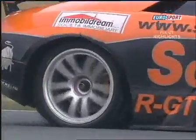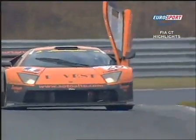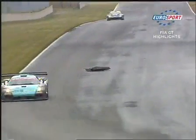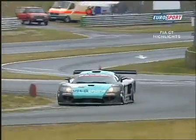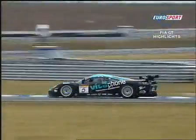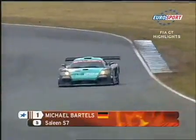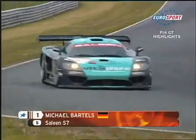Meanwhile, on the track, the Vitaphone Saleen was really flying. As Beppe Gabbiani's car starts to shed bits of rubber all over the place, this car had taken the lead, moving very, very well through the pack. It had only started halfway down the grid and moved its way up very smoothly. Michael Bartels at the wheel.